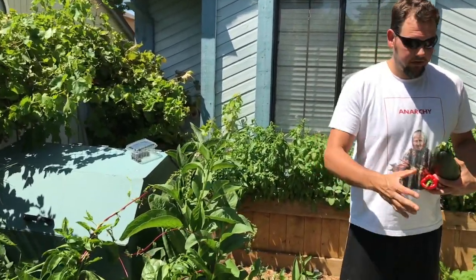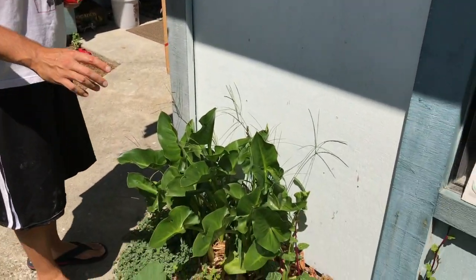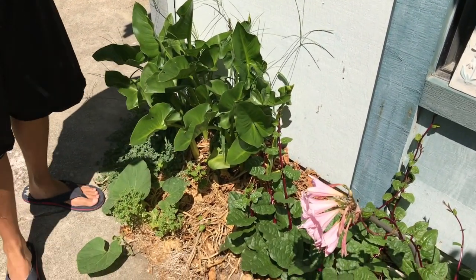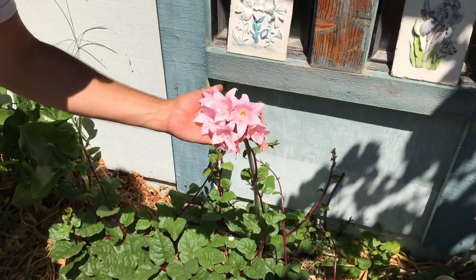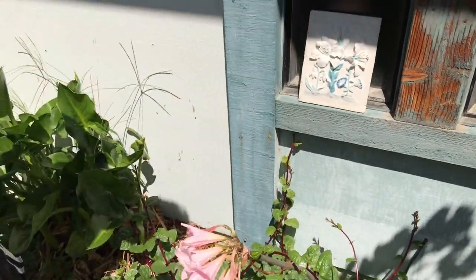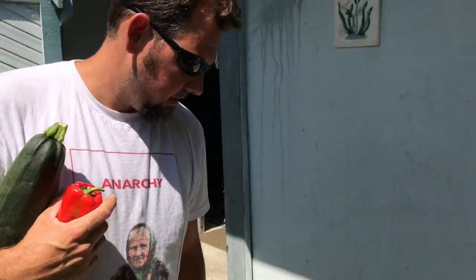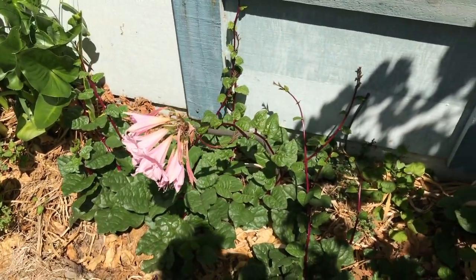So let's look over here. This is an area I really haven't done much with. I threw a couple of these naked lady plants in, and they're actually starting to bloom right now. These smell real good, by the way. Can you smell them? And then the Malabar spinach is kind of creeping up on them. Looks kind of cool. Get a shot of that.